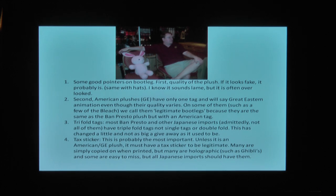A lot of the fake ones are really hard. The cotton they put in there is almost like a rock, and they're not squishy, they're not cuddly. They look almost exactly the same, but just feel them too. You can actually feel the difference between a real one and a fake one.